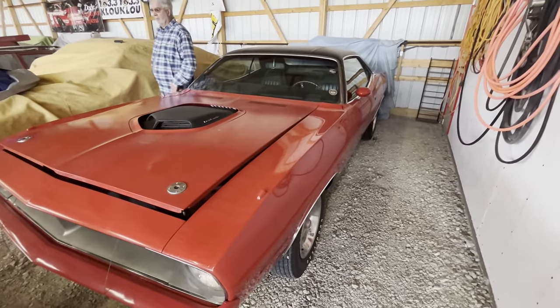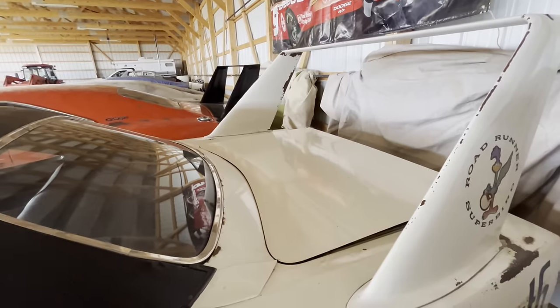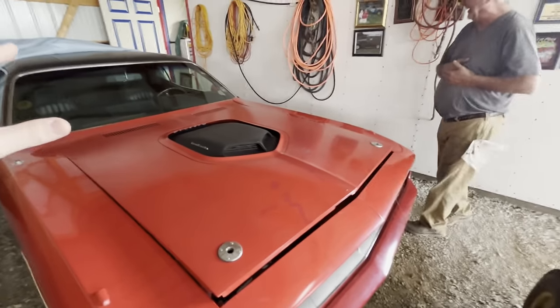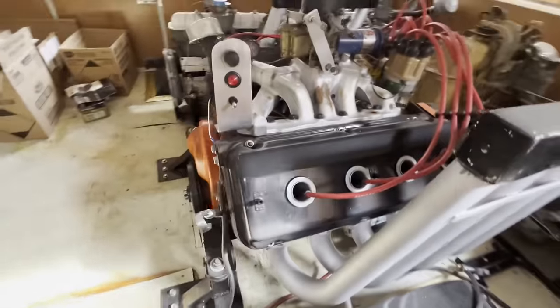I'm really inclined to think that this could be a one of one 70 Hemi Cuda. I've got to be honest, it's the first time I'm noticing that the wings are even different. Totally different. I had no idea you had a cousin with a 70 Hemi Cuda. Do you know how rare that is, Bob? So this has a 428 Super Cobra Jet. This is just a Hemi I had up in the barn. Yeah, just a Hemi you had in the barn.